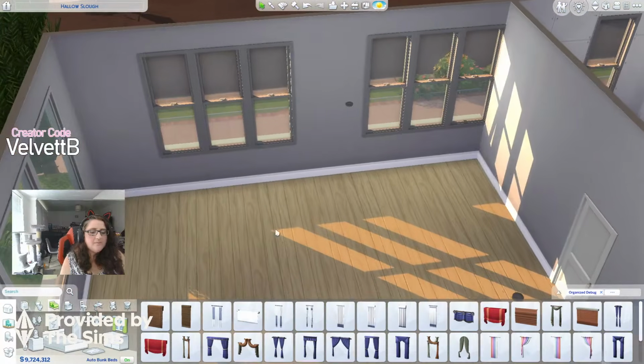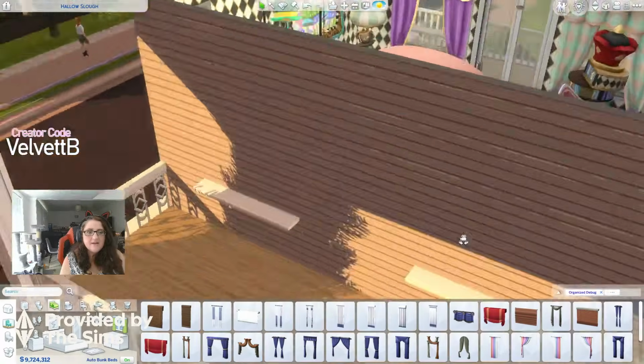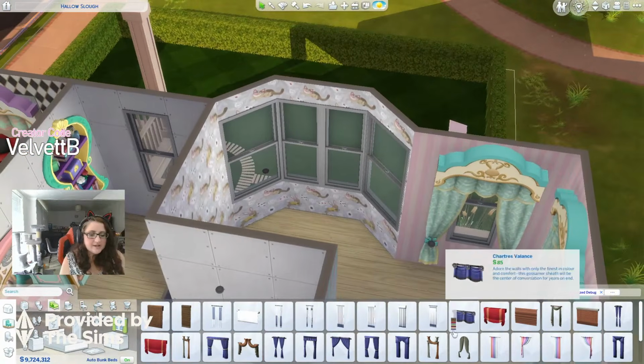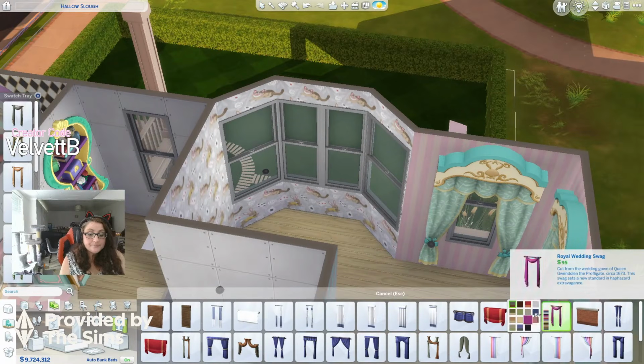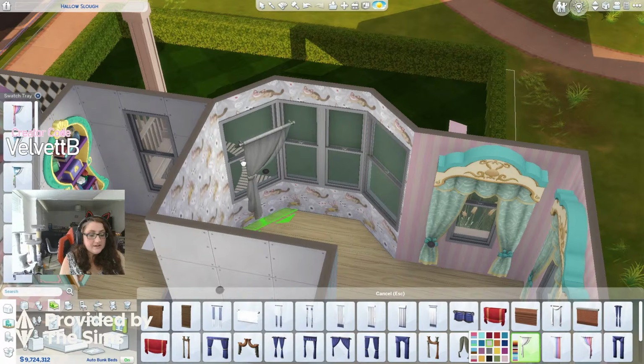whimsical. Oh, I'm getting so distracted. But I was just thinking, if we did the Tea Time and Tea Time Solarium kit, as well as the Wonderland kit, how well would that work together? I think it would work together really well. It's going to look nice, but we can potentially do like a little play tea area or something. That would look pretty cool.